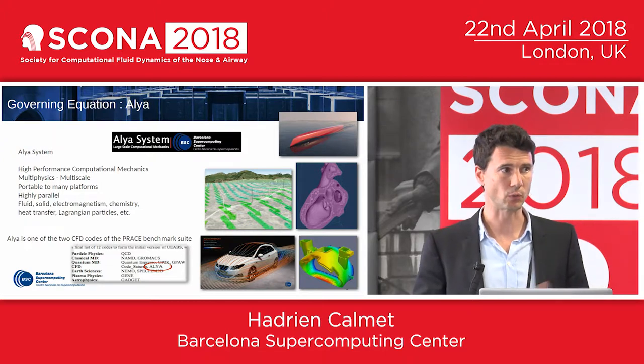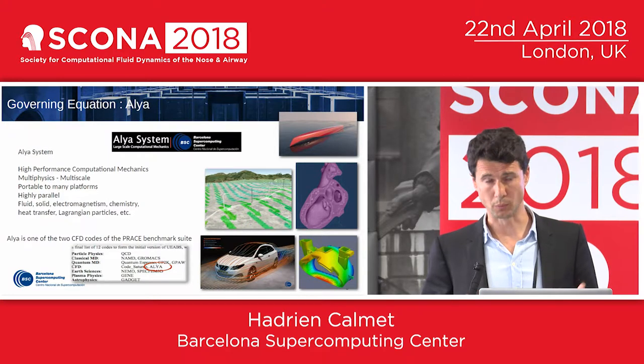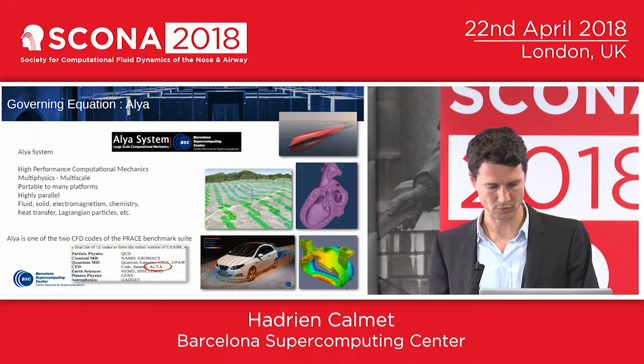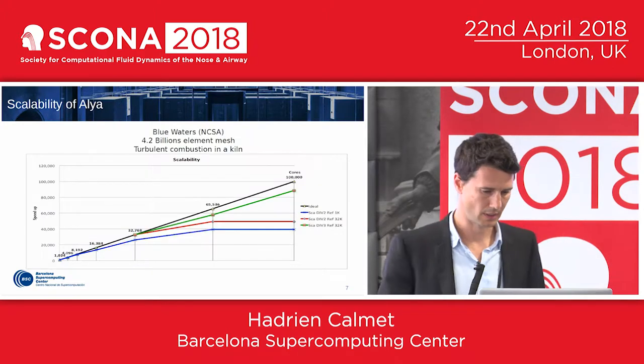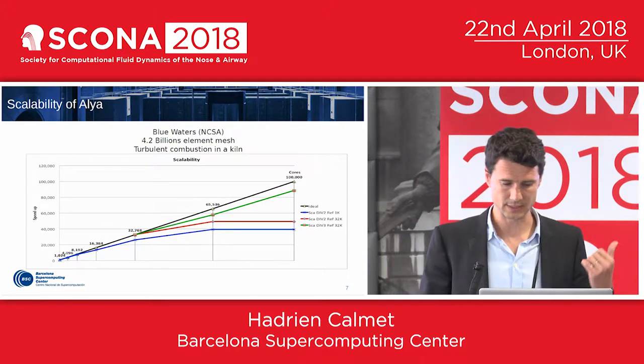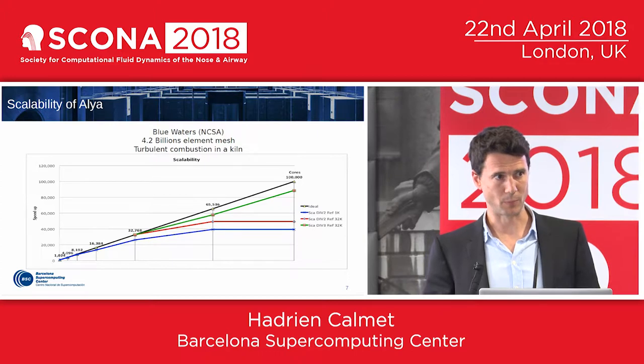PRACE is a kind of network offering support of supercomputers if you are a researcher in Europe. So it's a kind of network of supercomputers, and ALYA is one of the benchmarks if you want to install your supercomputer. So for us, this kind of test is important: scalability. The scalability proves your performance on the supercomputer.